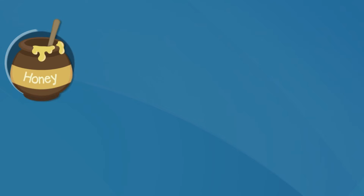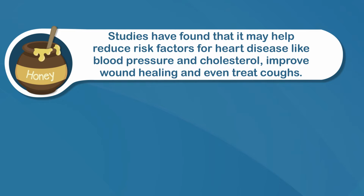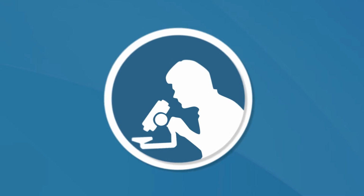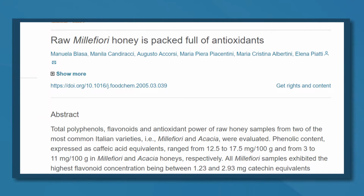So honey has been linked to some interesting health benefits. Studies have found that it may help reduce risk factors for heart disease like blood pressure and cholesterol, improve wound healing, and even treat coughs. However, it's likely these health benefits are mostly related to raw honey because it's thought to be higher in antioxidants and other beneficial components. For example, one study compared the antioxidants in raw and processed honey from a local market. They found that the raw honey contained up to 4.3 times more antioxidants than the processed variety.